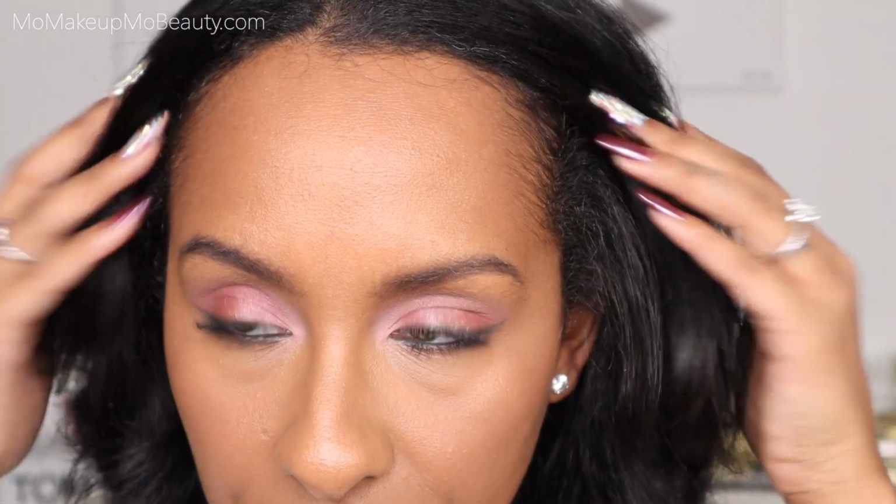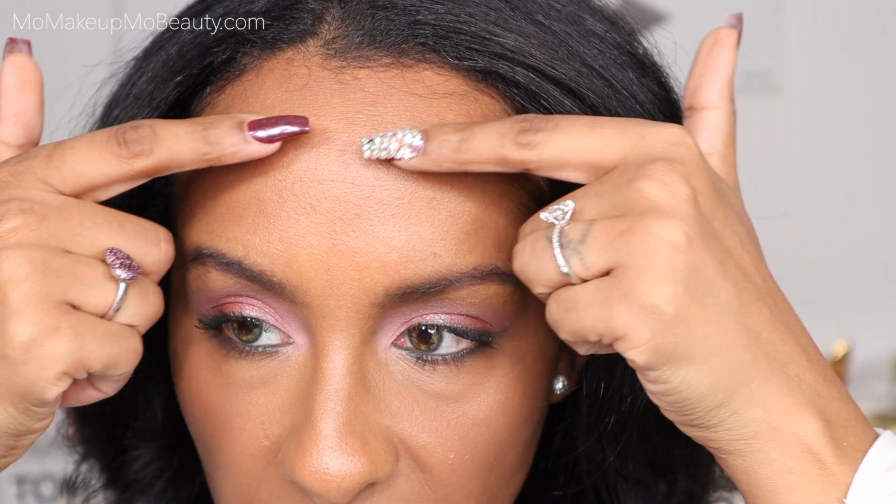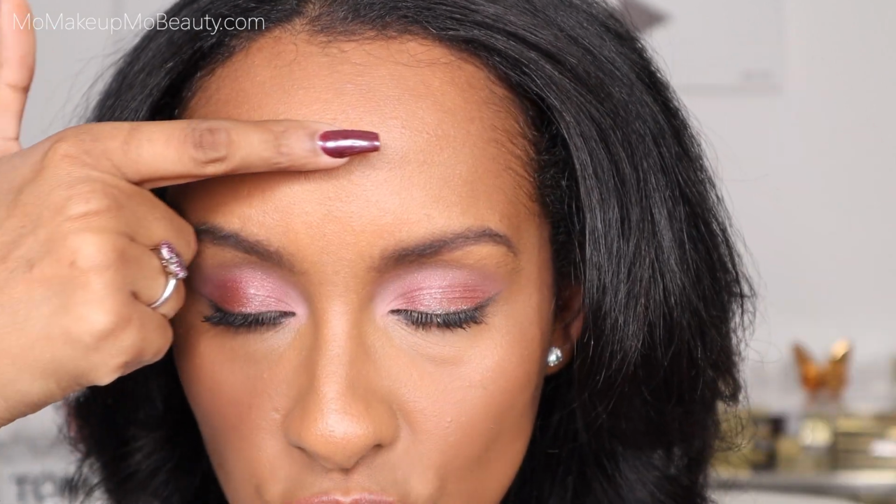I do have a fun look on the eyes since you last saw me, but I still feel very soft and pretty and natural. So let me get nice and close so you can see how the skin is looking. Look at the skin. Oh my gosh. All right, forehead check. You know, there are my lines, and this area of my forehead is so dry. But it doesn't look like it, right? It doesn't look like it.